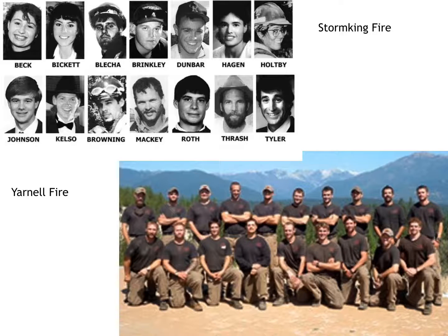All right guys, this is the very last slide. And what I want to talk about here, just briefly, are two different wildland fire events that actually killed a lot of people. The very first one is Storm King, and that actually occurred really close to where I grew up in Colorado. All of these individuals were smoke jumpers, and when they were fighting this fire, they were working on a very, very, very steep mountain, and I do mean steep.